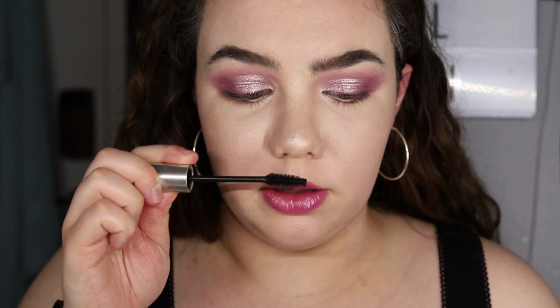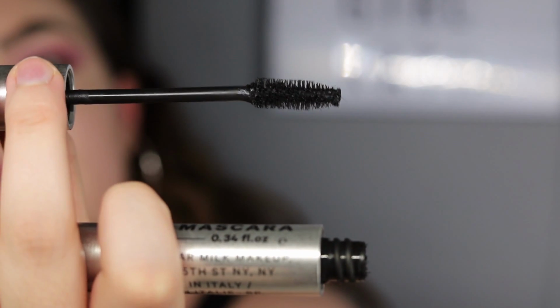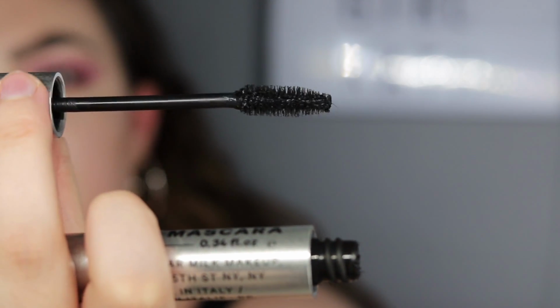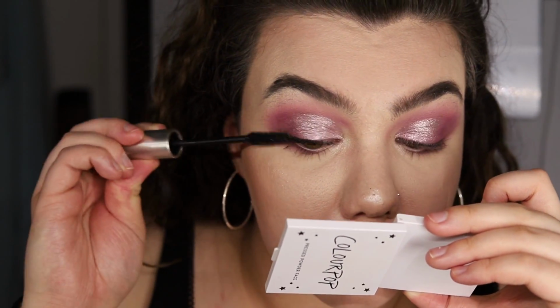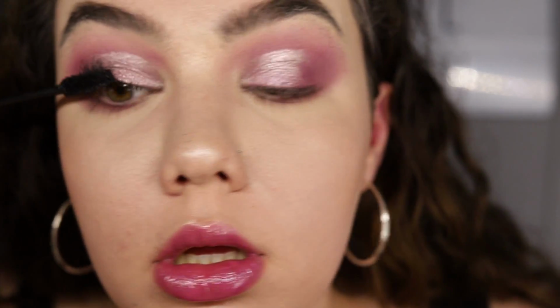It doesn't smell like weed. Okay, so this is the brush. It's a very, very thick brush with a lot of bristles. Okay, so this is one coat of mascara on my curled eyelashes. I am gonna do a second coat because I always layer my mascara up. I'm gonna sort of wiggle it as I go.